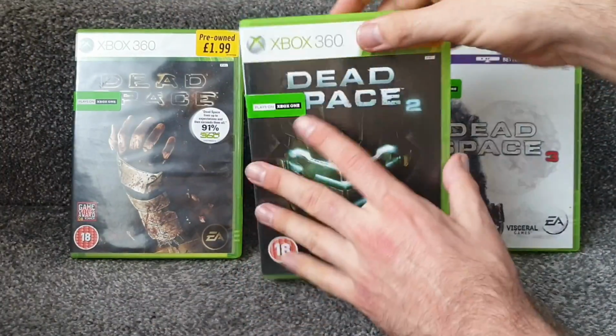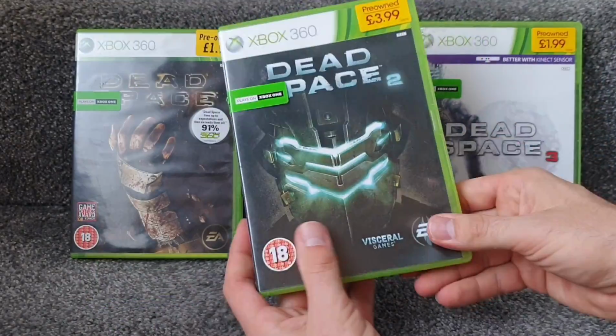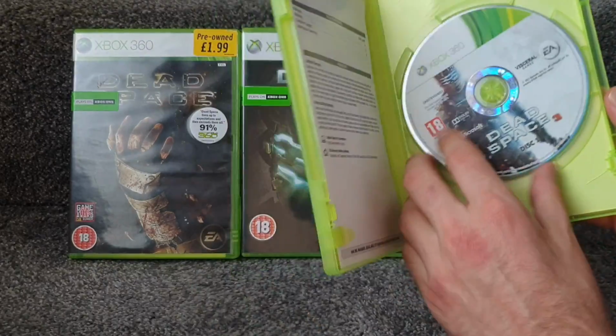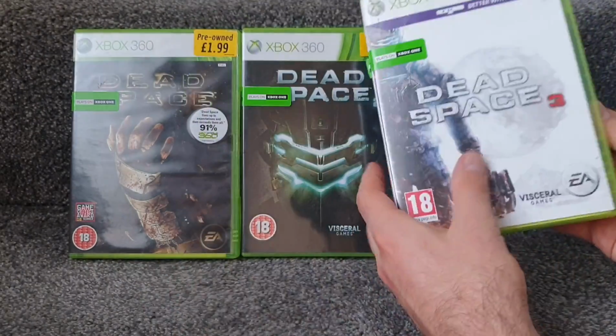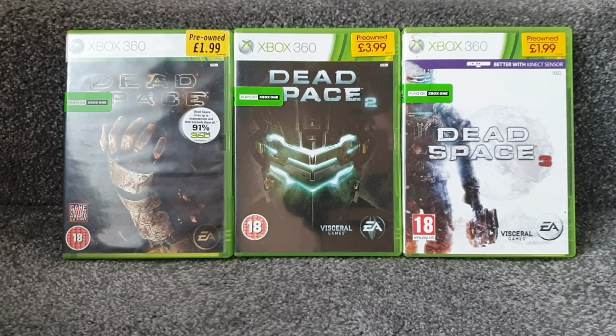I do believe Dead Space 2 might be missing the manual. Yes, it does, but both discs are in there. It's a 2-disc game. Dead Space 3 is also a 2-disc game with the world's thinnest manual in it. So very pleased to have the Dead Space trilogy as well as the Mass Effect trilogy, which I got last time round. We'll play probably all of those back to back in the same day or week. You won't get them all done in a day, Rob.